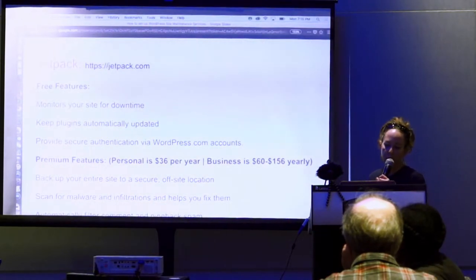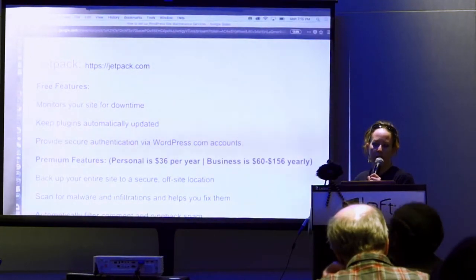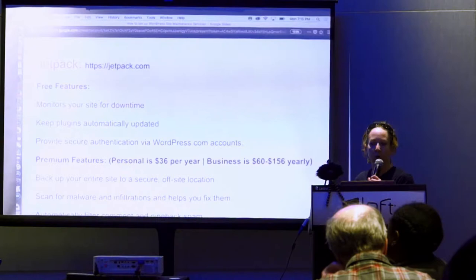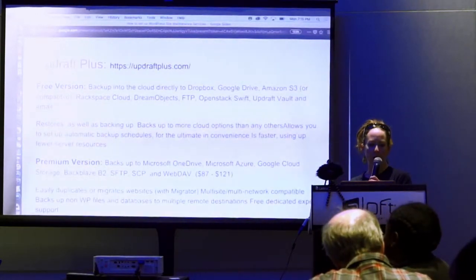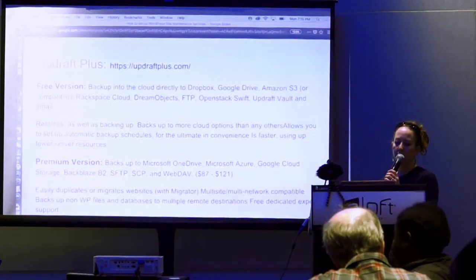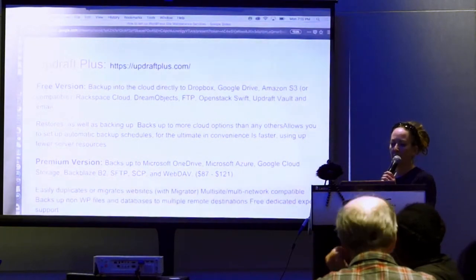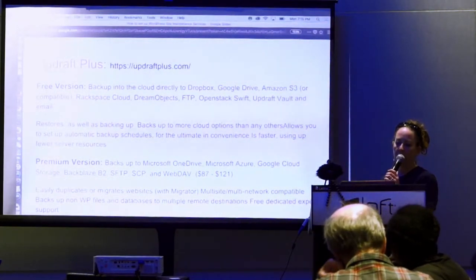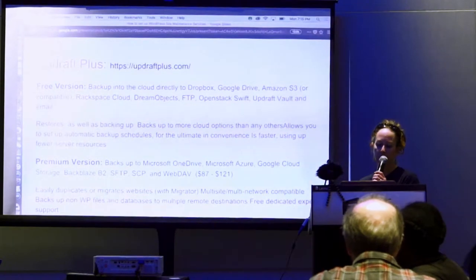There's premium features and the personal business plans. So if you get enough clients together and you can kind of pool the resources, it's worth it to do things like this. And there's Updraft Plus, which is great. It runs the backup. And it lets you back up into the cloud directly into Dropbox or Google Drive or Amazon. And it's one of those things I just automatically install in the client's site. It really helps. The premium version will back up to more places and help you duplicate or migrate sites, which is pretty great.